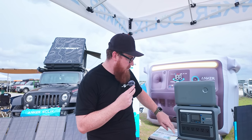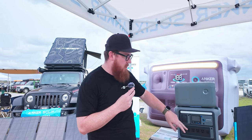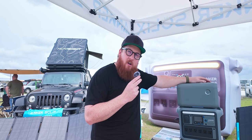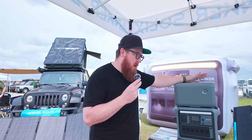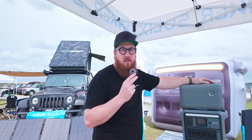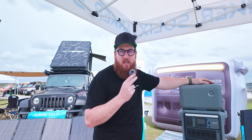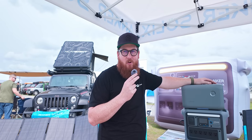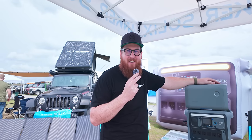1800 watt surge to 2400 watts. So not only could you make coffee, you could make a lot of coffee with this thing. You can make like three coffees at once with three different coffee makers. So to you coffee drinkers, I don't know what that really means. It's a metric I just made up. Does it stand? Does it hold ground?